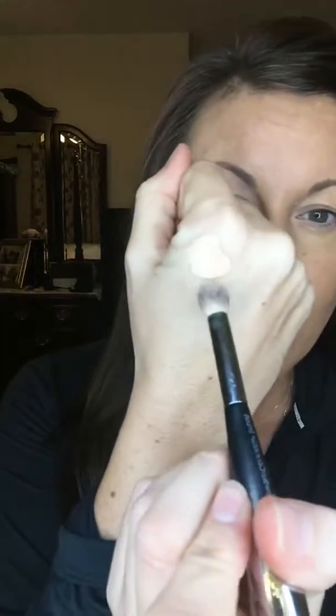Now we're going to go in with the concealer trick. So, I rubbed it a little together right here, where it's got primer and concealer.